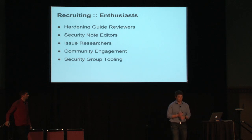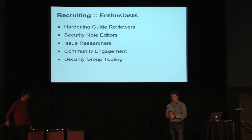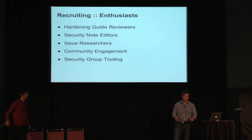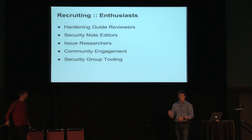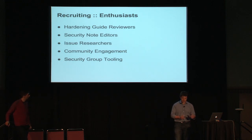Security note editors and issue researchers, these kind of go together. Security notes can be quite esoteric sometimes. They might relate to one small product that some people are using that they use in a very insecure way, so it's worth bringing out an OSN to say, well, actually, you need to be careful about the way you do that. Sometimes we need people to go away and research that. And it's a really good way to contribute, and if you're starting off on a security career, it's a really good way to get your name on a few documents and start showing that you're actually contributing out there to the community. Which brings us right on to the next point, which is community engagement.